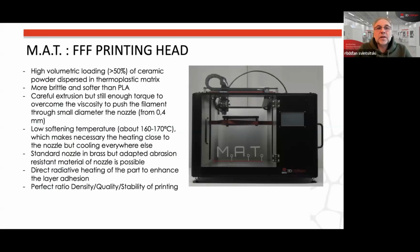The heart of this machine, and the interest of this machine, is being able to print highly loaded filament. When we speak about ceramic filament, we speak about filament with more than 50% ceramic or fine ceramic powder dispersed in a thermoplastic matrix. This is challenging because this kind of filament is brittle. On one side, it has to be stiff enough to go through the small extrusion nozzle of the FFF head. The nozzle size is between 0.4 and 1 millimeter. At the same time, it has to be soft enough to bring the filament to the printing head.